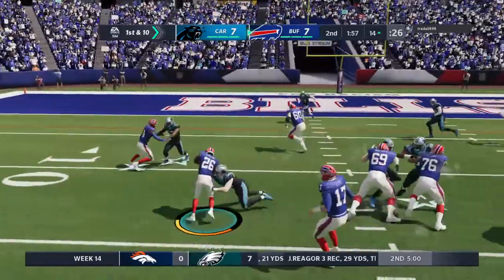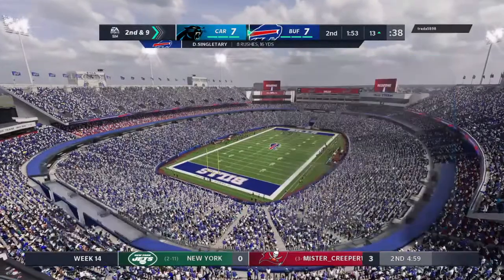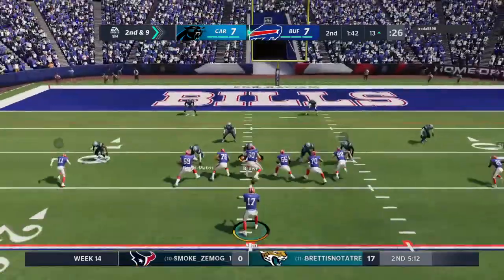They'll run out of the gun with Singletary. And they get to him quickly here as he stopped right around the 13. Just a yard on the pickup there, and it'll bring up a second and 9.